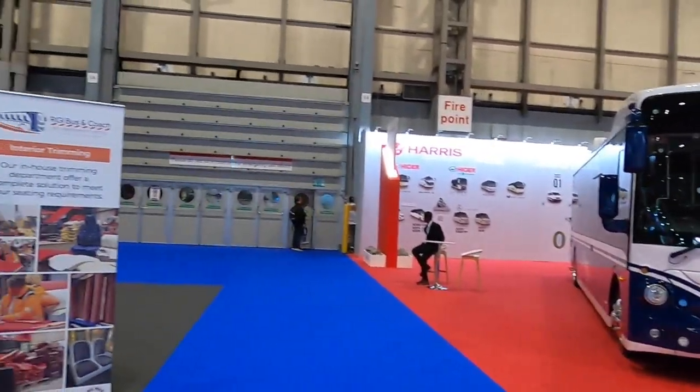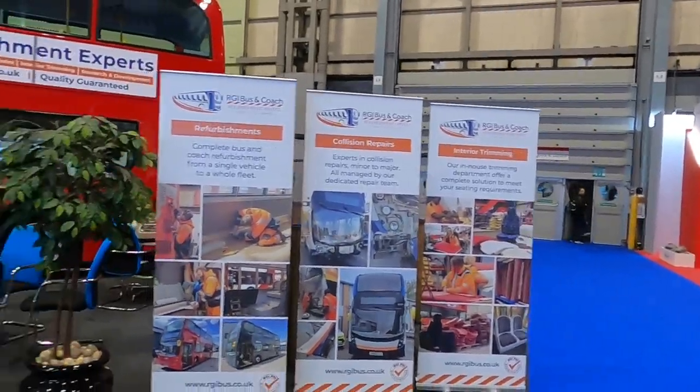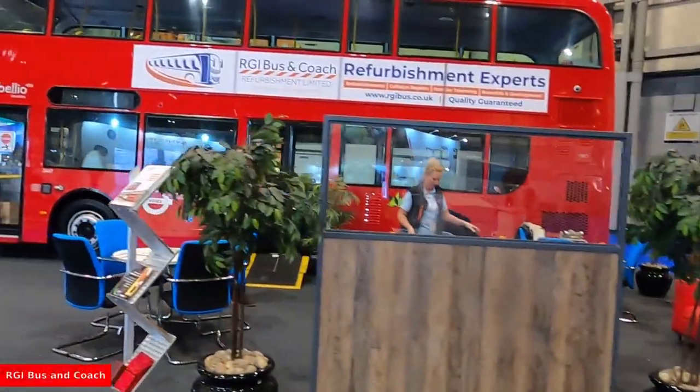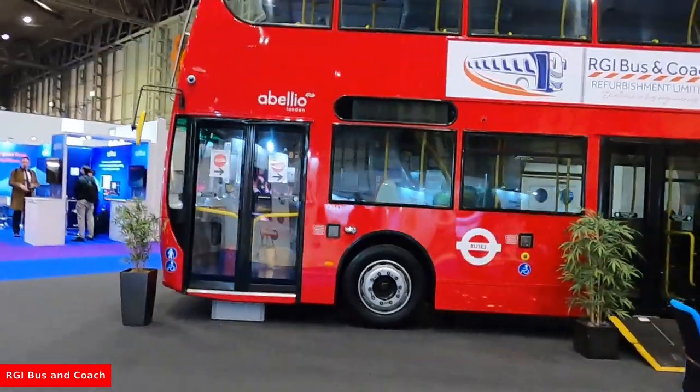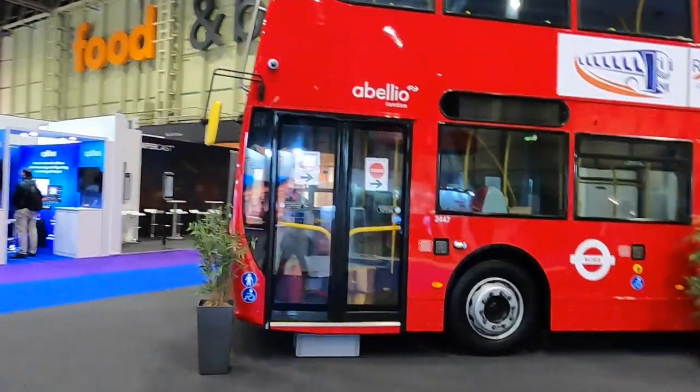Then we have RGI Bus and Coach refurbishments. We have an Abellio London Enviro 400, which has been refurbished to our standard. Fleet number 2447.